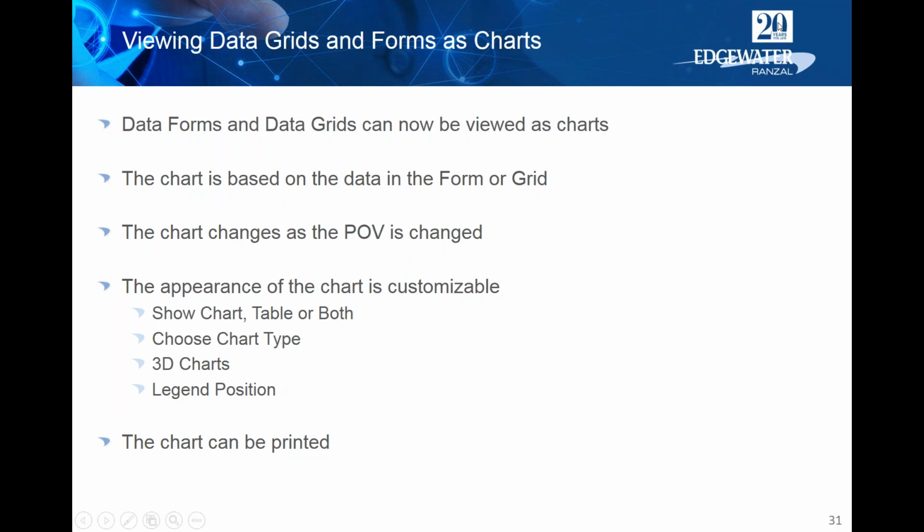But we're going to be talking about data forms, and data grids can now be viewed as charts. The chart is based on the data in the form or grid. This is all out of the box. There's really nothing special that has to be done. It just works, and it's actually kind of cool, I think. The chart changes as the point of view changes. So if you change your point of view, the chart's going to immediately change its look as the data changes. The appearance of the chart is fully customizable.